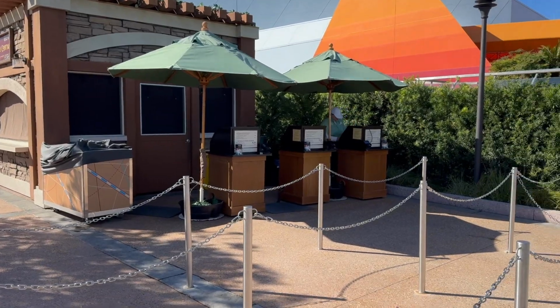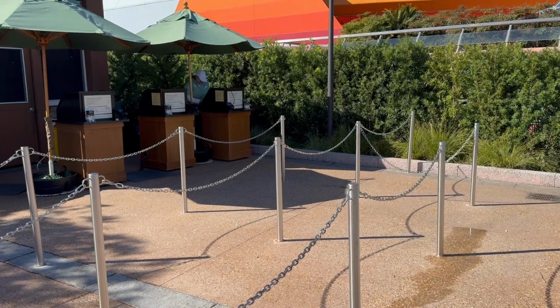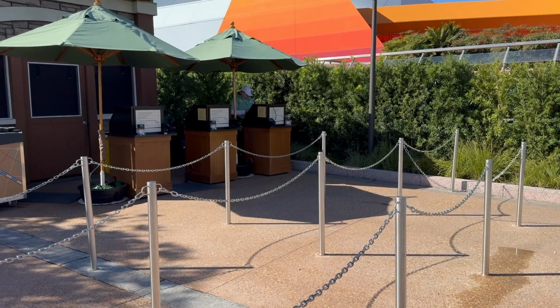Here we are, Craftsman's Courtyard. We're the first ones in line waiting for the beef Wellington. We have officially rope dropped the food booth. Priorities. Priorities.